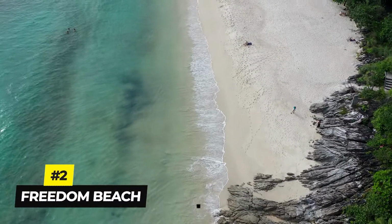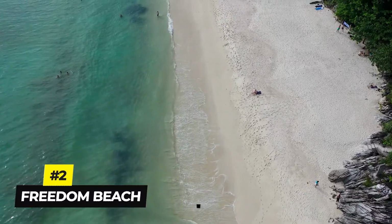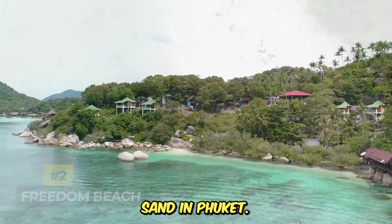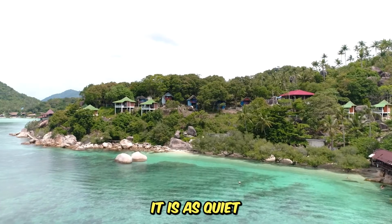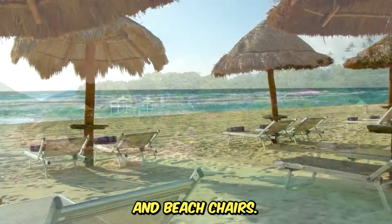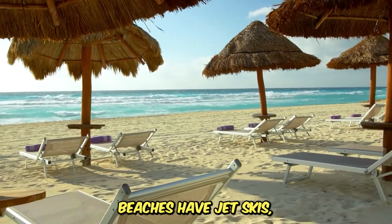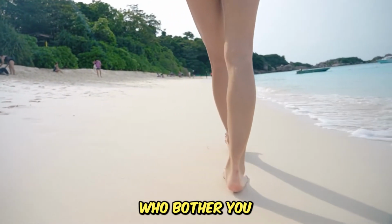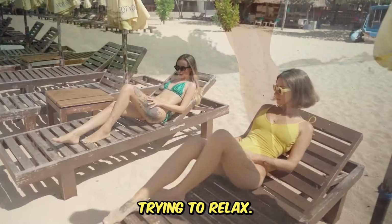Freedom Beach is number 2. Freedom Beach is a 300-meter-long strip of some of the best white sand in Phuket. It is as quiet as a desert island, but also has a restaurant and beach chairs. Some of the busier beaches have jet skis, parasailing, and wandering vendors who bother you while you're trying to relax.